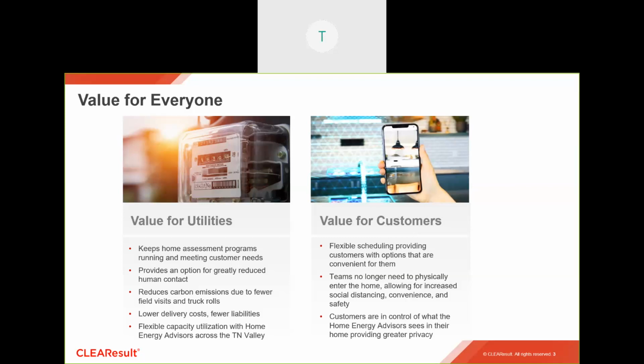Of course, there's the primary reason we're rolling out this new service. The advisors do not need to physically enter the home. Right now, there's an obvious safety concern with COVID-19, but that's not the only safety concern. Whether legitimate or not, some people are always hesitant to invite a stranger into their home, such as a home energy advisor who's going to walk through every room. Think about a woman who lives alone. She might have concerns like this. And with a virtual evaluation, all those concerns are eliminated and the service becomes more accessible to more of your customers.